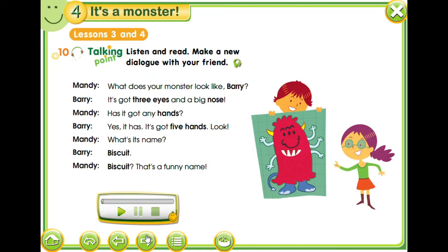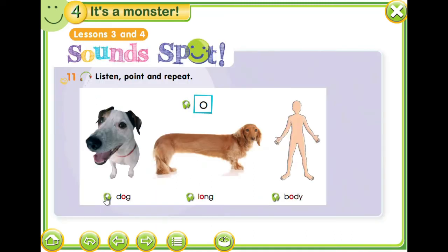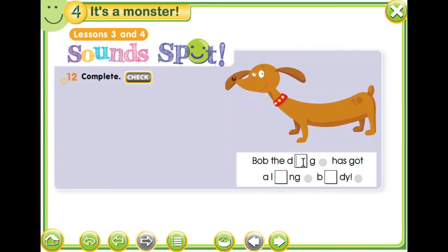Okay, so now this is dog. Dog. Long. Body. Okay, so long dog. Long dog. And this is the body. Okay, so here Bob, the dog, has got a long body, a long body.